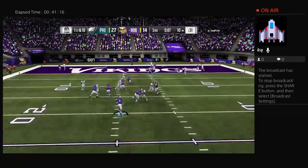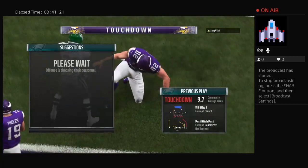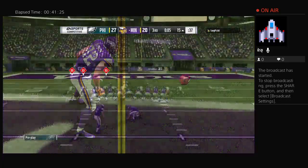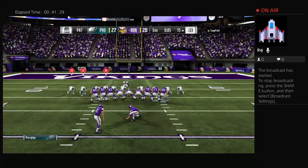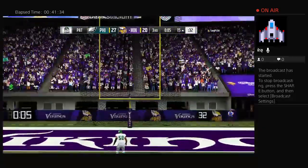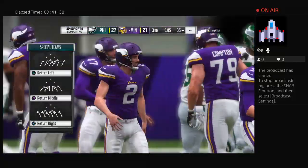Cousins now to throw on first down. And he's got it. And he will score. Touchdown, Vikings. Kyle Rudolph from 10 yards out. And the Vikings have made this now a one-score game. Forbath, the extra point. And the lead will shrink to 6.